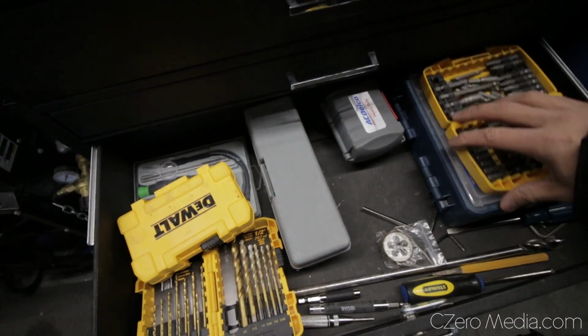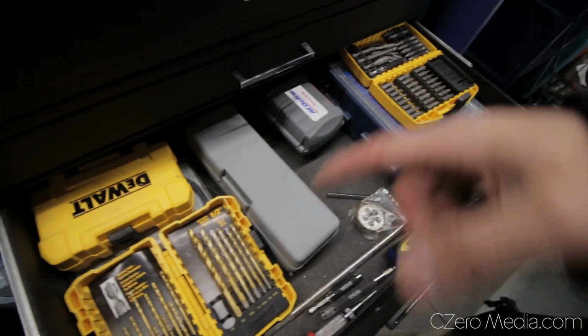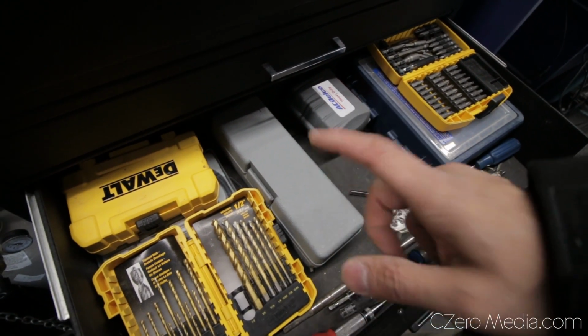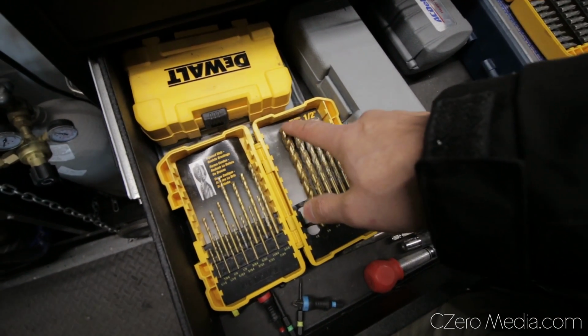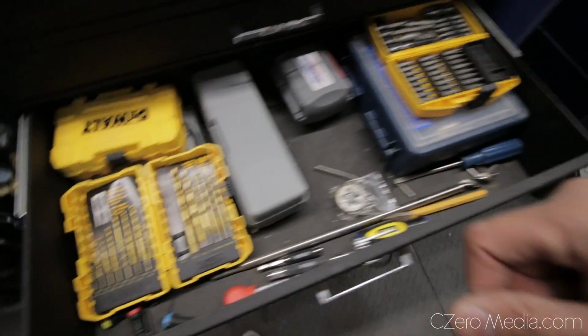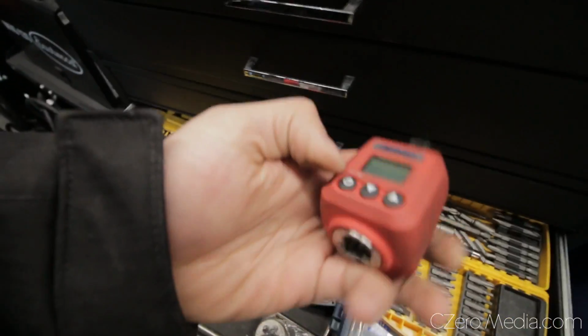Over here I got my drill bits. I get all my drill bits from DeWalt or any of the well-known retailers. I usually get it from Amazon for pretty cheap. The reason why I don't get it from Harbor Freight is because with Harbor Freight, cutting tools seem to not work so well. Whenever I buy a drill bit or anything that cuts, the material or the cutting tip isn't that great. So when it comes to drill bits and stuff like this, I actually spend money and get the quality pieces.